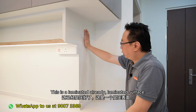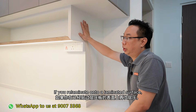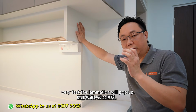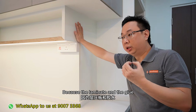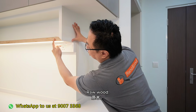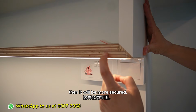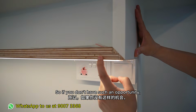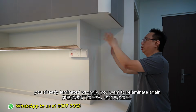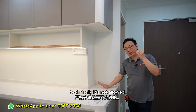This is a laminated surface. If you re-laminate onto a laminated surface, very fast the lamination will pop up, because the laminate and the glue are supposed to catch onto raw wood, like that one, raw wood. We need to catch onto the raw wood, then it will be more secure. So if you don't have such an opportunity, you already laminated wrongly, and you want to re-laminate again, technically it's not allowed lah.